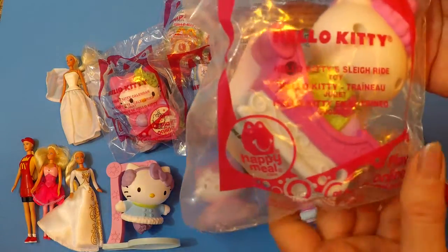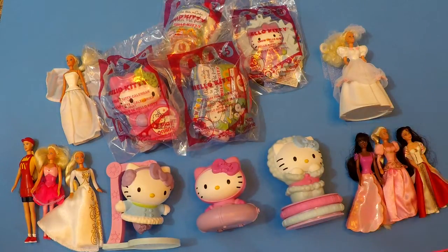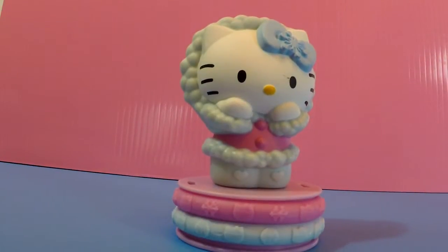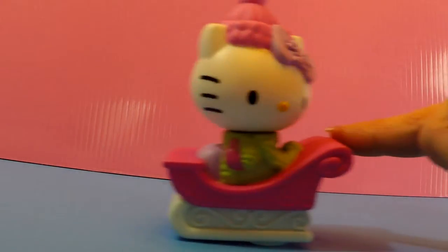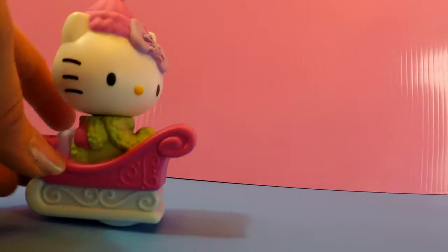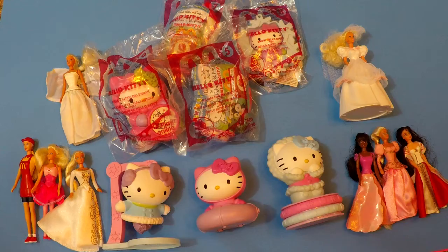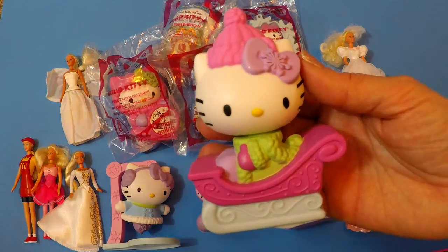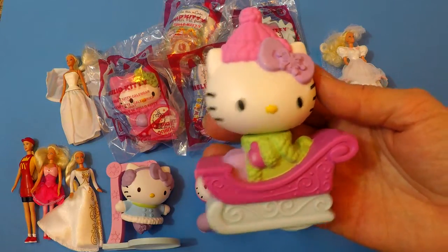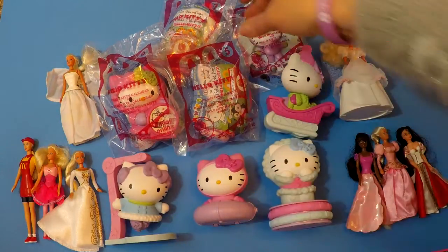Next we're opening Hello Kitty Sleigh Ride. Boy, this is perfect for today. I don't do anything but look cute. The weather outside is frightful. Hey, I'm pretty cute. Now, wasn't that cute? I want to go on a sleigh ride. Drink some hot chocolate.